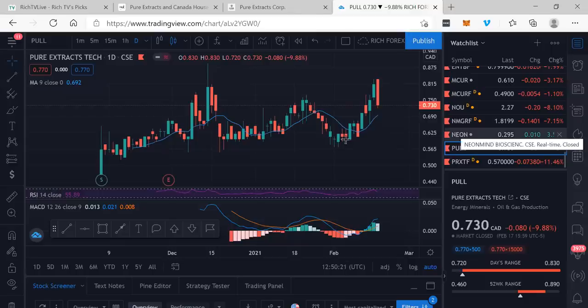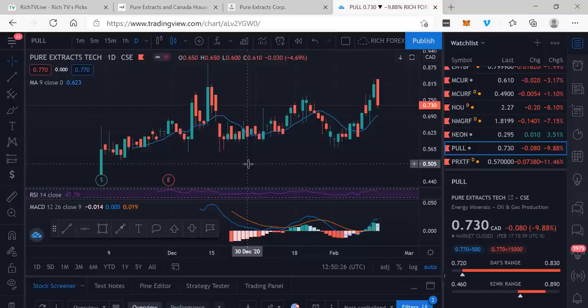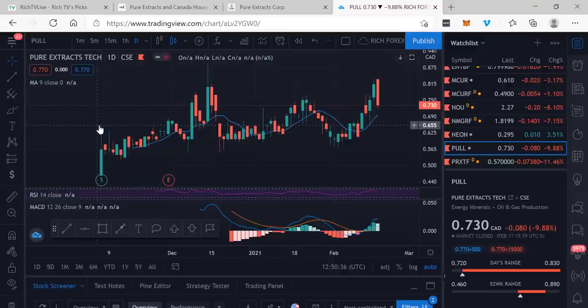This is Rich here and we have a RICHTVLIVE and I wanted to talk to you about Pure Extracts. This is a company that brought you guys pre-IPO. You can actually see this big green candle here, day one, where they went from about 40 cents all the way up to 65, and they've been trading in this zone and been as high as 89.